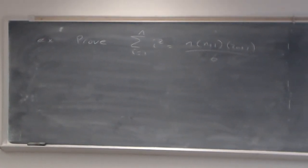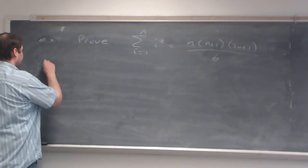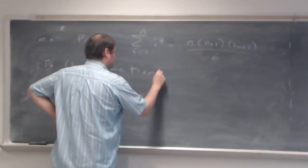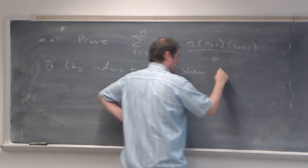That's our problem. Here we prove that this is true for each natural number. I'm thinking the proof is by induction. So how do we prove something by induction? Well, we must show the statement is true when n is equal to 1.